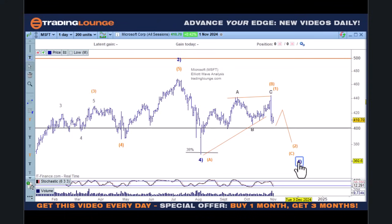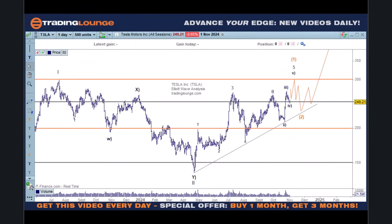So I've got these 2 here that I'm not quite sure about just yet. So you can't go short here. We can't go long because we're going to get a bounce off the 400 here anyway. So nothing to do in this. So I'm not going to go into the intraday on that.